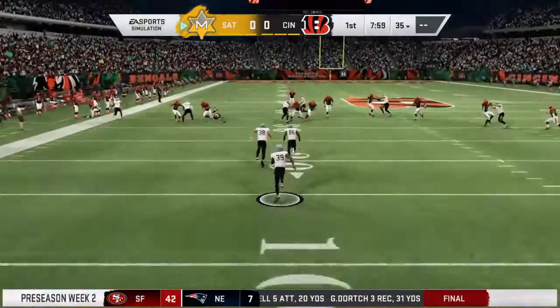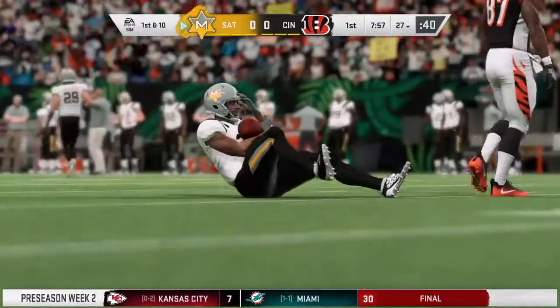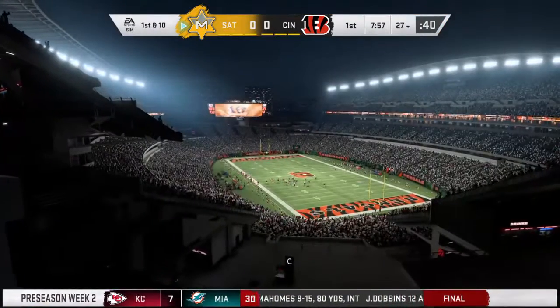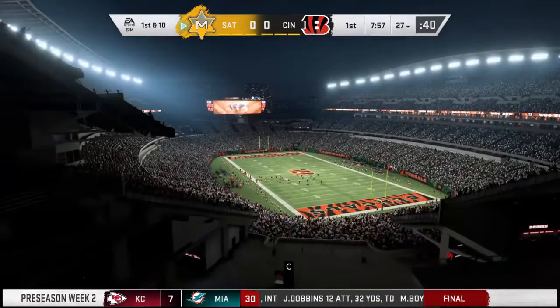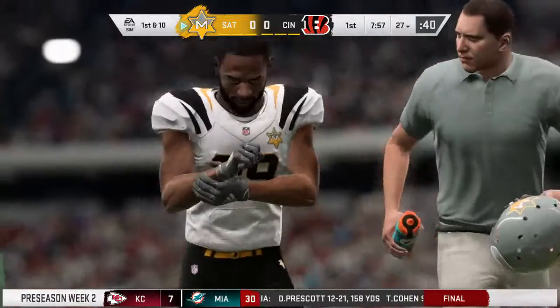This is fielded at the 2. And he'll take this across the 25. Couple extra yards up to the 27-yard line. Now on the return here, we've got an injured player down there. Definitely the last thing you want to see here in a preseason game. We'll be right back.